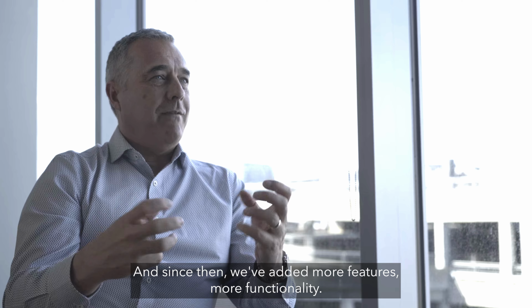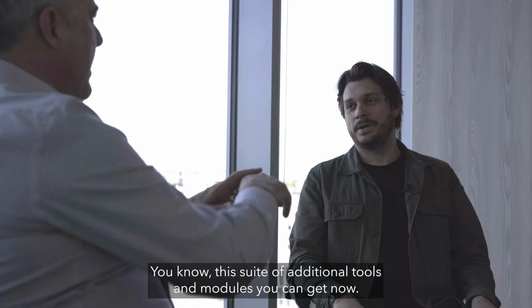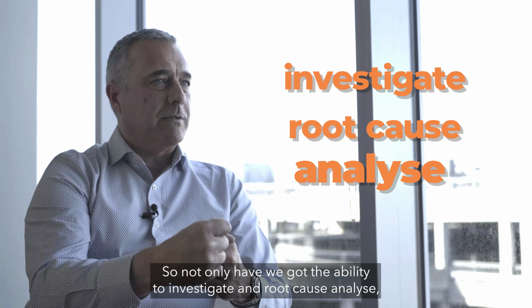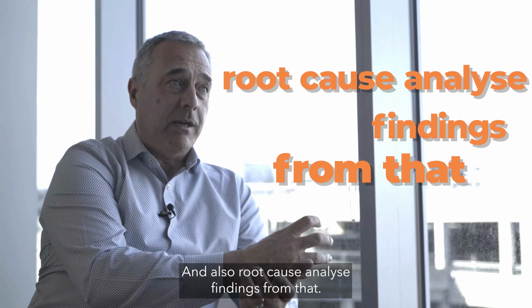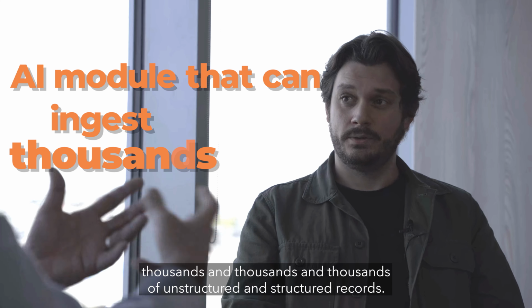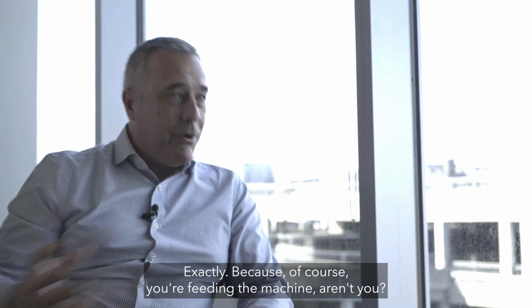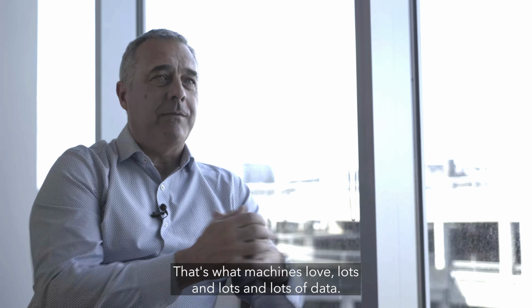And since then, we've added more features, more functionality, and you mentioned the word ecosystem. This suite of additional tools and modules you can get now. So not only have we got the ability to investigate and root cause analyze, you can use it for audits and inspections, and also root cause analyze findings from that. We've got our AI module that can ingest thousands and thousands of unstructured and structured records. Which only becomes more powerful now that incident management's in the same system. Exactly, because of course you're feeding the machine, and that's what machines love, lots and lots of data.